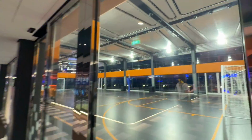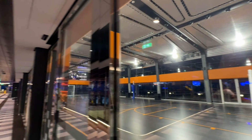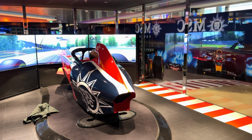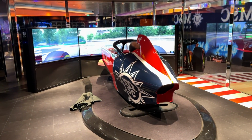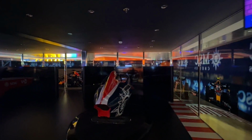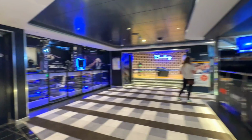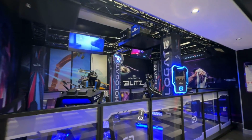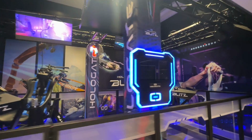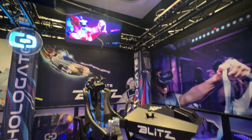Now, walking into the Sportplex, you'll see this absolutely huge basketball court. There's lots of other sports that go on there as well, football, all kinds of games and activities for the kids. And here we've got the Formula One simulators. This is an extra charge, but it does look like quite a lot of fun to sit inside a Formula One car and drive it. There's a 4D interactive cinema, and then through here there are these virtual reality games that look a lot of fun as well. All these activities are extra, but you can buy a fun pass which gives you credit and makes everything a little bit cheaper.